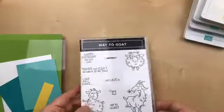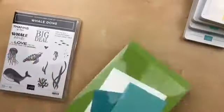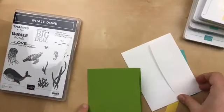I just got this and I haven't used it yet, but I thought this might be fun with the colors to make a card. So maybe we'll play with that one. But let's start with the Well Done. And we're going to use the pieces that come in here. And there's an envelope, which I just love.